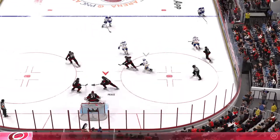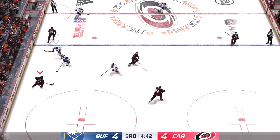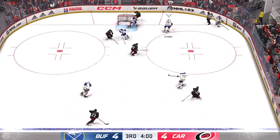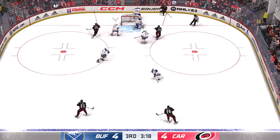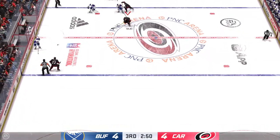The Hurricanes win it in the defensive zone. Pesci's taking it from his own end. Moves it to Aho. Here's a chance on the attack. Great defensive effort with the stick. And he had the answer on that play. Carolina's got the puck behind the net. The Sabres have it behind the net. Takes the saucer pass.